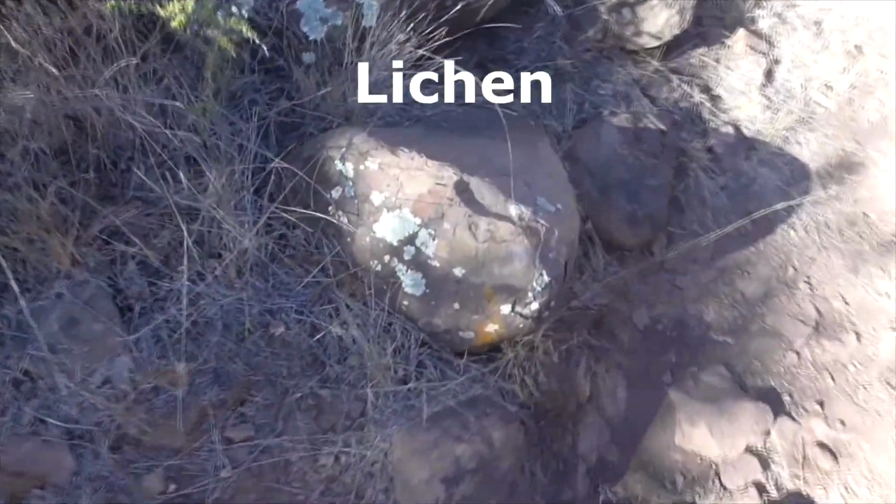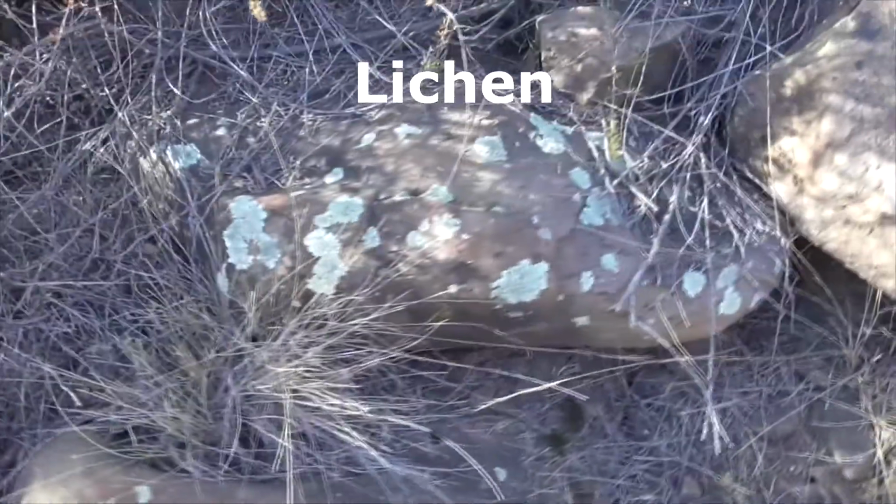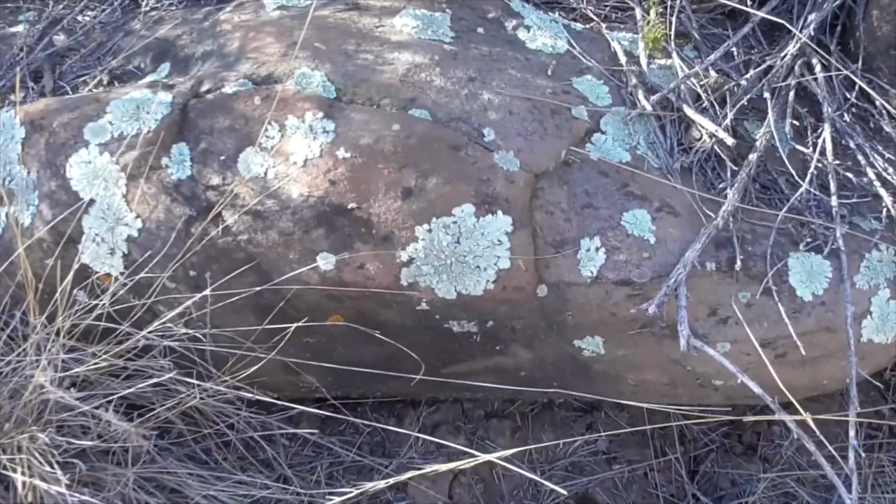And here we always find lichen up in these hills, also out in the desert. This is a mixture of algae and fungus that grows on these rocks.